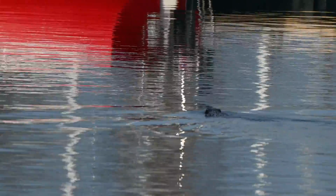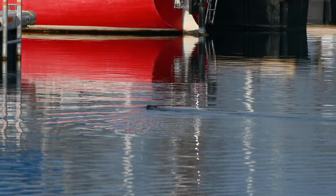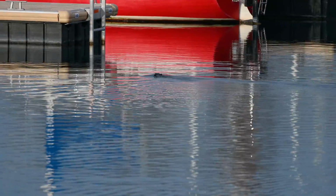Really far out on the marina over there, there's either a muskrat or a beaver. It's really far out, so hard to tell from the size of it, but I would guess beaver. But from this distance, unless you see the tail, which is long and skinny on a muskrat, or obviously you've got the huge paddle tail on a beaver, really hard to tell, but my guess is beaver, so we'll go with that.